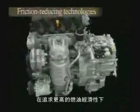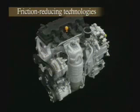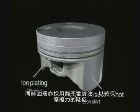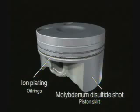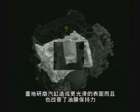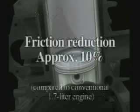In pursuit of even higher fuel economy, the new 1.8 I-VTEC engine also incorporates the latest friction-reducing technologies. The piston skirts are shot with the solid lubricant molybdenum disulfide, while an ion plating process is used on the oil rings to ensure reduced friction. Plateau honing of the cylinders results in a smoother surface and improved oil film retention. The result is a 10% reduction in friction.